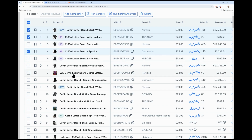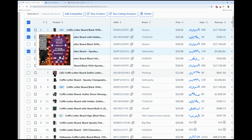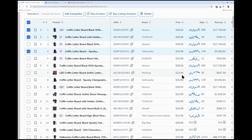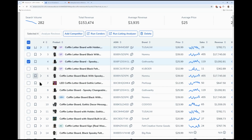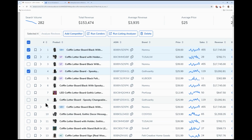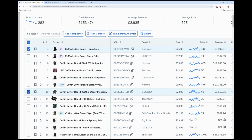I'm not going to choose this LED one. All right. So this is interesting. Is this a coffin letterboard? Yes. But because it's got this LED, and it's very small, I can tell because the price is $12, I am not going to look at the keywords for this product. All right. Because I don't think that it's going to be super relevant to me. I want to get hyper relevant products to my product. All right. Let's go ahead and choose a couple more here. This one's selling 65 units a month.